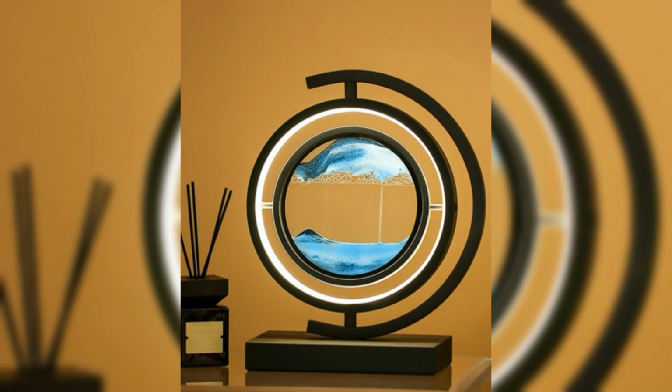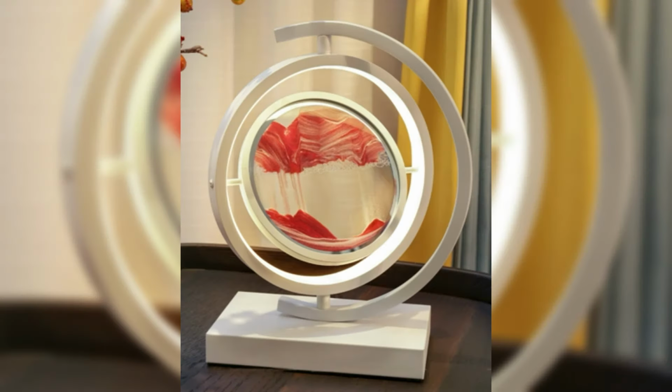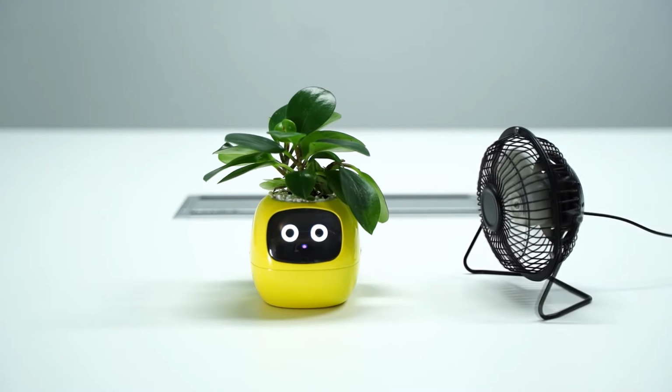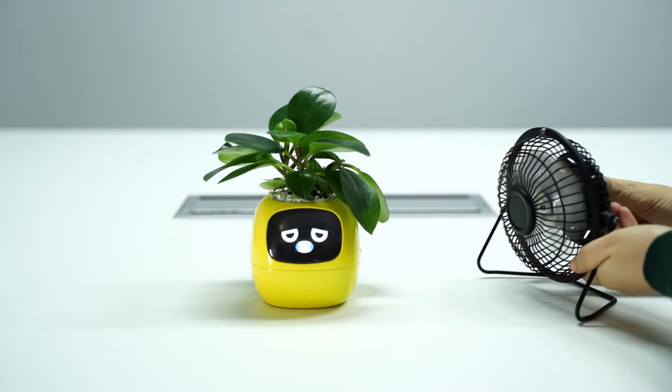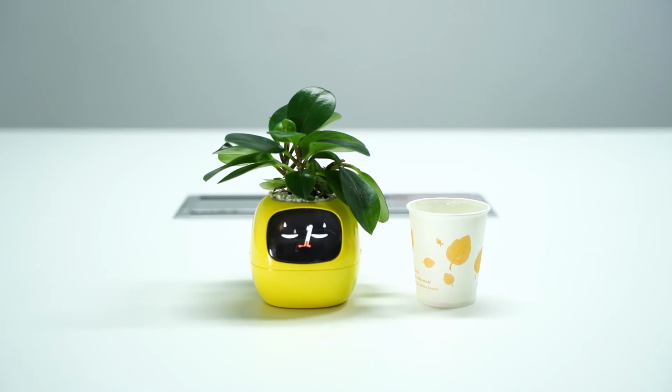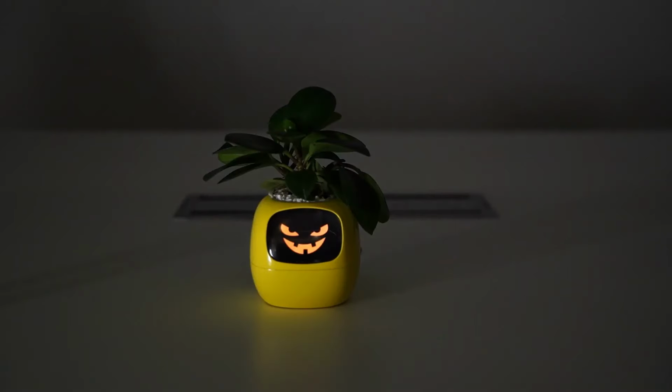The next gadget on our list is also a decor essential. Number 5. Ivy Smart Flower Pots. Meet your new plant best friend with brains and beauty. With over 70 expressive faces, 7 smart sensors, and AI chips, it's like having a personal plant whisperer. Whether you're a seasoned pro or a newbie, these pots make nurturing your green pals easy and fun. A must-have for any plant lover.